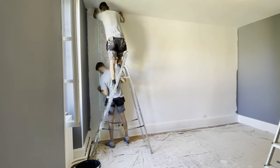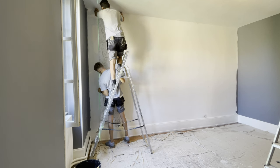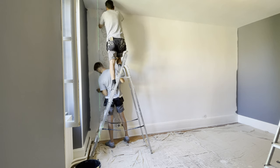So I'm just going to line my edge up so the edge of the paper is on the laser line. Yeah. So there's no laser on the paper, no? No, just on this side of the laser line. Then you just push away. Push your edge on. Yeah. And hold it there.